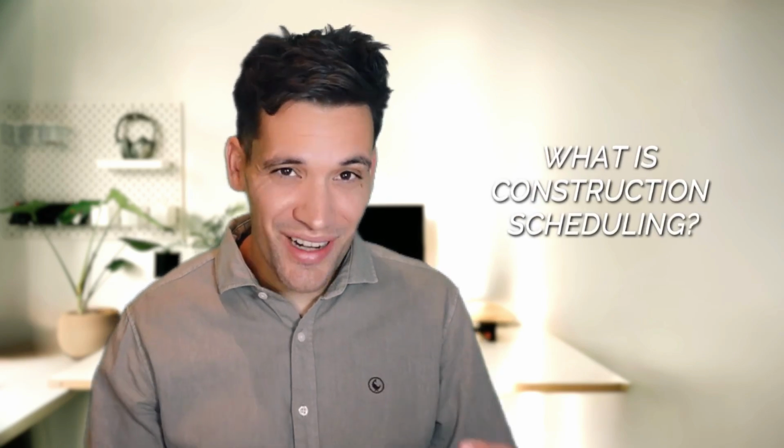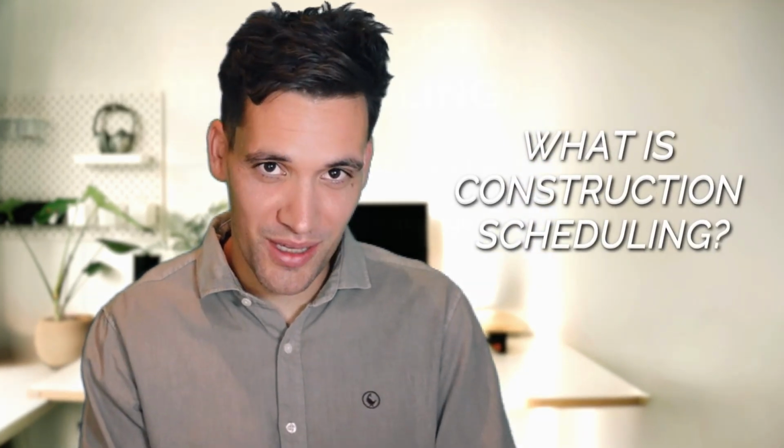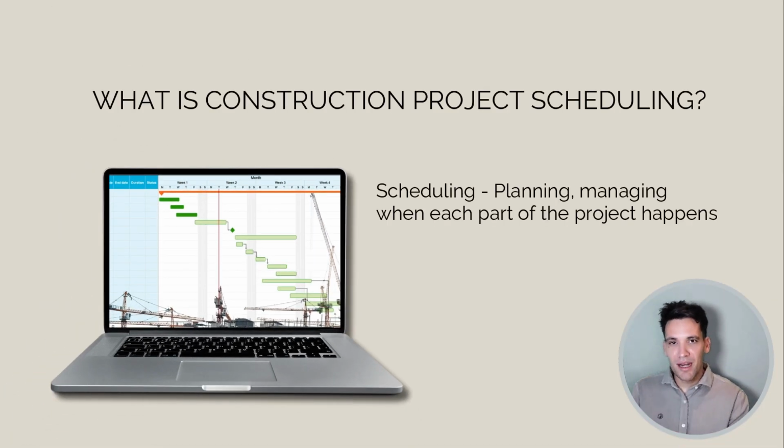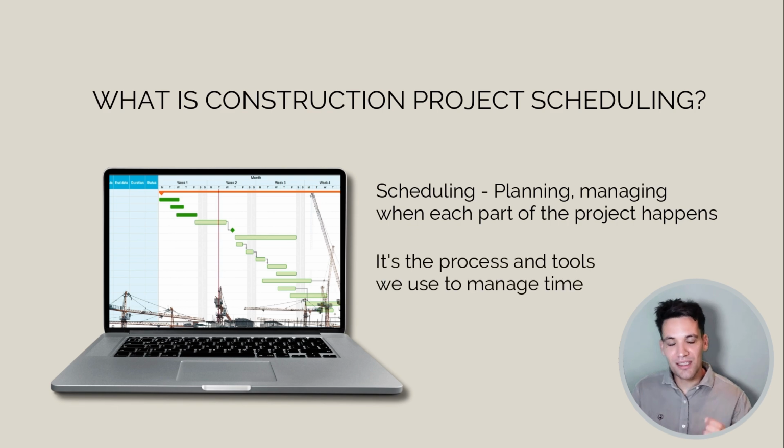Let's get into the guts of the technical side of the topic and begin by answering the question, what actually is construction scheduling? Okay, so put simply, scheduling is just planning and managing when each part of the project happens. It's taking all the tasks and saying when each task needs to happen, what needs to happen before and what can happen after. The process and tools we use to manage time.